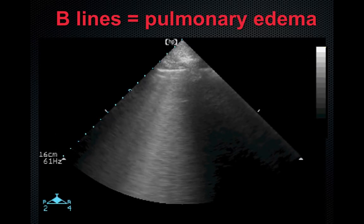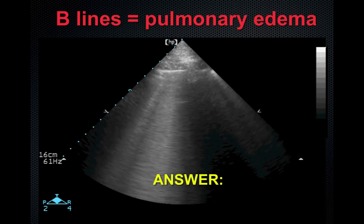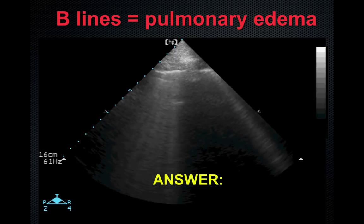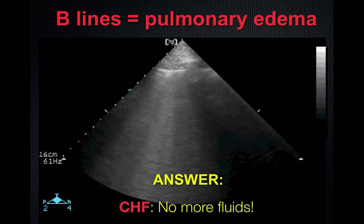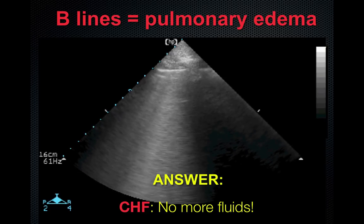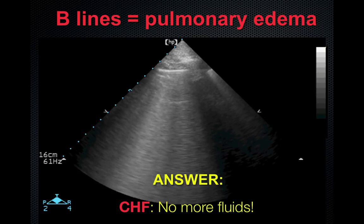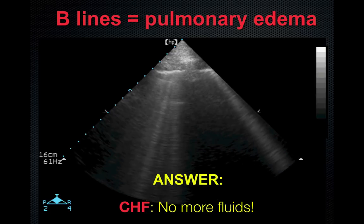You can also see diffuse pulmonary edema. So the answer to this question of how much more fluid is needed for this patient's fluid resuscitation is no more fluid. The patient was actually admitted to the CCU for congestive heart failure exacerbation, diuresed, and placed on inotropes and did very well.